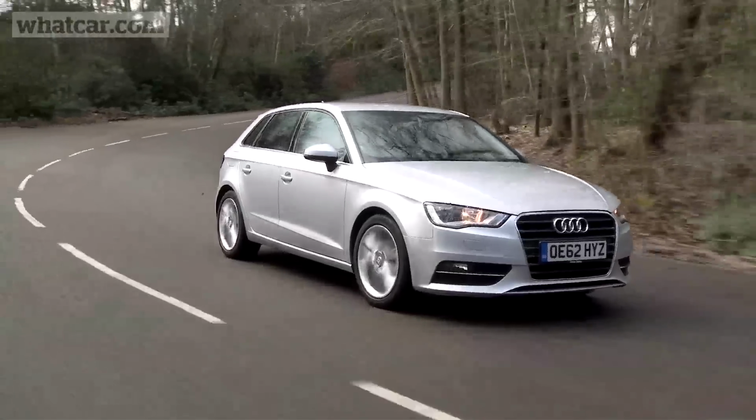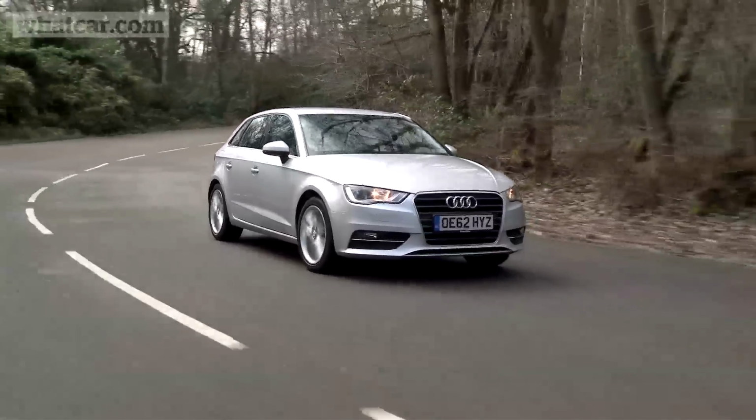Now, company car buyers will understandably be drawn towards the small diesels, but the small turbocharged petrols are great as well. They've got plenty of pace, they're remarkably smooth, and they are surprisingly cheap to run.